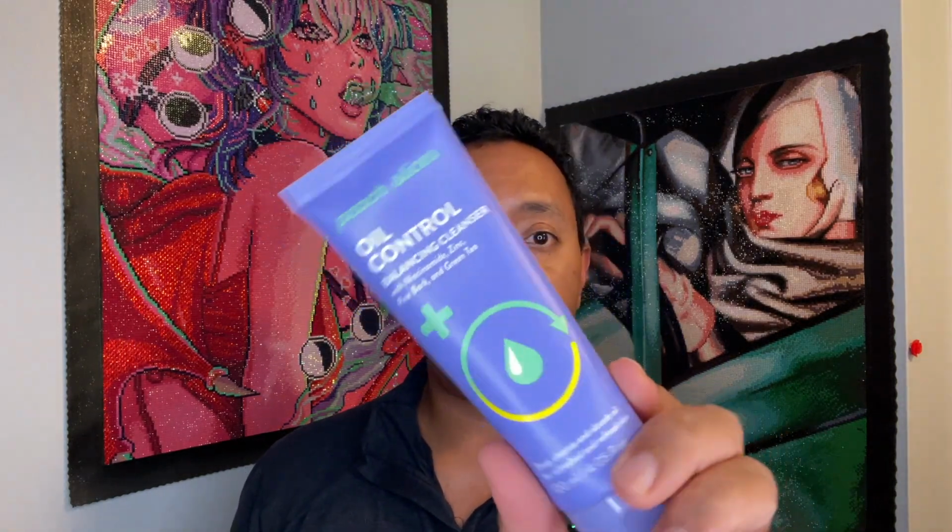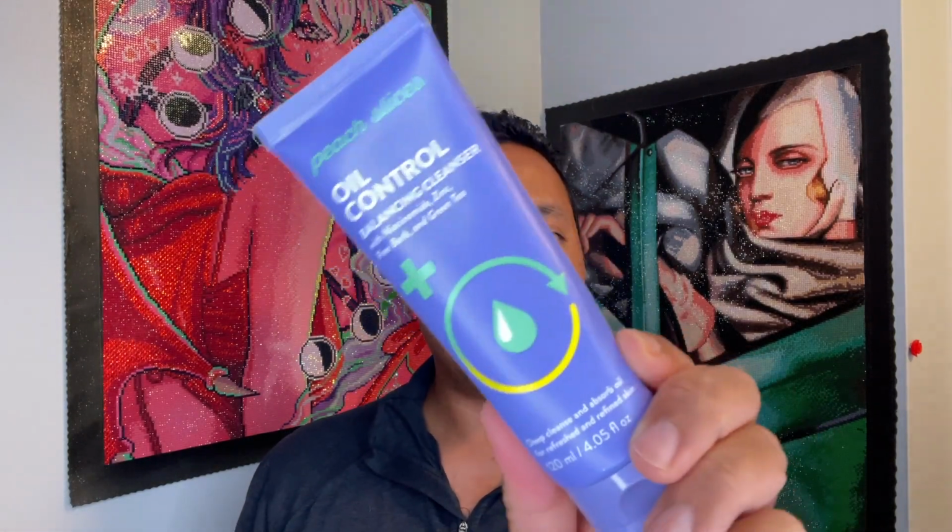I was lucky enough to get sent an entire Peach Slices oil control set. However, I had bought everything except the moisturizer, so I got the moisturizer from them, but now I have two of everything else. So I already had this cleanser on deck to try. It's one of their new releases, and their claim is that it will deeply cleanse and absorb oil, refreshing and refining the skin while still not being stripping or too much.